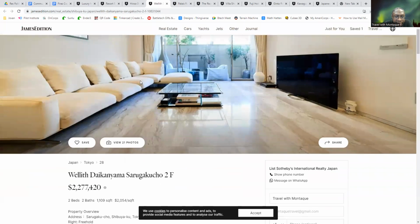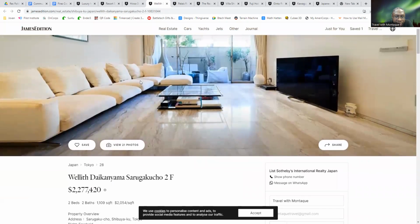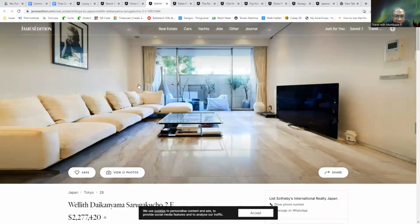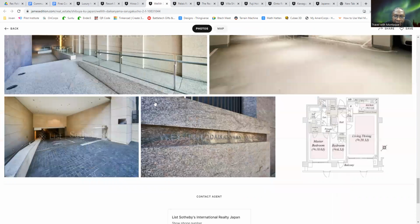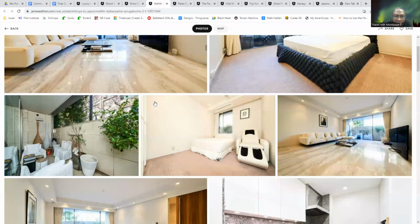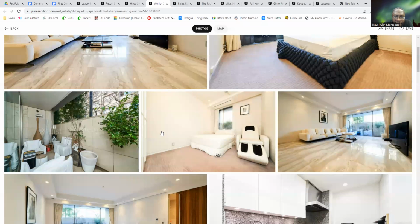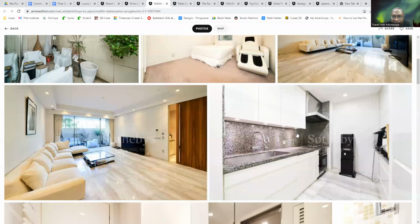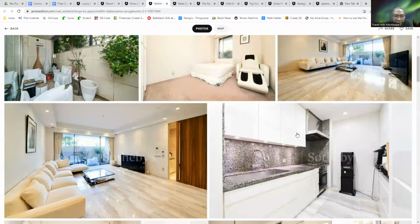Daikanyama, Sarugakucho, 2nd floor. It's a lounge house. That's all it is. The balcony is super tight, but again, go through it. Master bedroom's on point. That balcony's not it. 2nd bedroom with the recliner, interesting at best. Kitchen didn't hit it for me, even though it's got all the appliances set up.